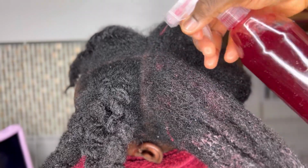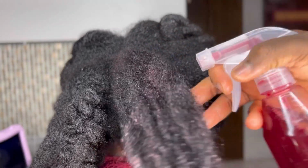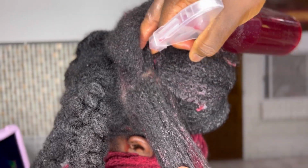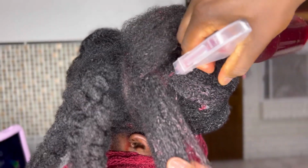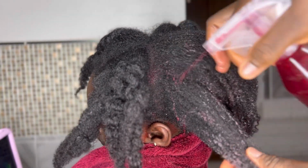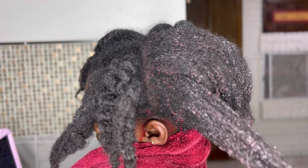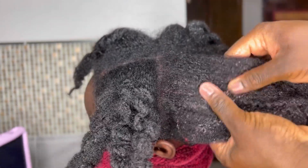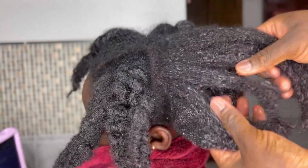Just make sure you put your hair in a protective hairstyle in order to retain all the moisture. You can also use it as a pre-poo, meaning you use it before you shampoo wash your hair. So you spray it in your hair and massage it in your hair. Then after that, you cover your hair with a rubber cap, leave it for about 45 minutes and wash with a mild shampoo.